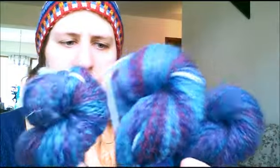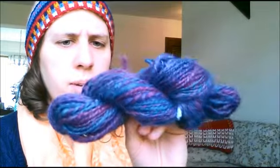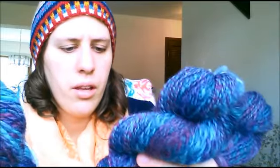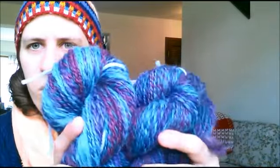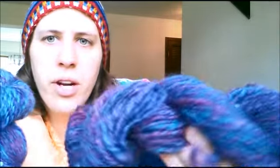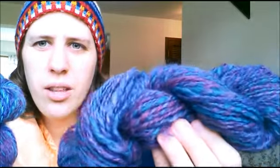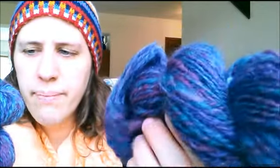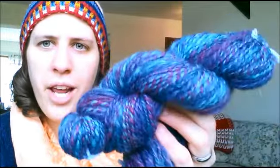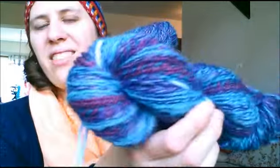I can't quite remember which one came first. I think this one was the first one I spun up. I could definitely tell when I was looking at them which one I had done most recently, because it got more and more fine as I went along, and I think it was this one that's the last one. So it's pretty fine. This one has a little more of that light blue in it, and I love that. And this one has a lot more.